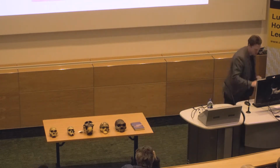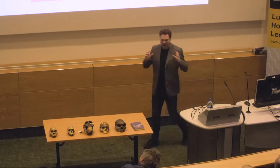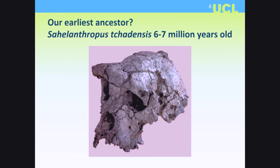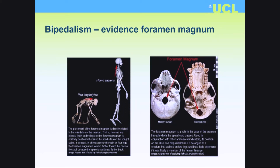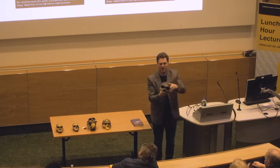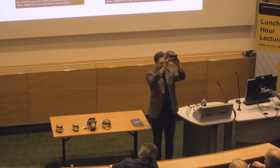So, where are we going to start off? Our first ancestor is thought to be this creature who has been found about 6 to 7 million years ago in Chad. Gorilla-like face, and therefore, why do we think it's anything to do with us, hominins? The reason is because the skull has a hole at the base of it. If you pick up any of these skulls, the hole at the bottom where the base of the spine goes in is near the middle. And that means it was trying to balance it upright.